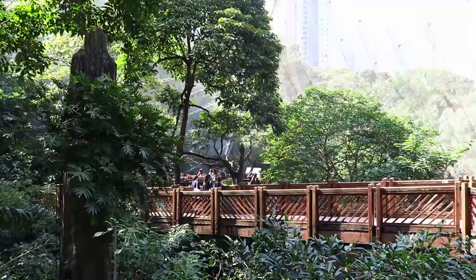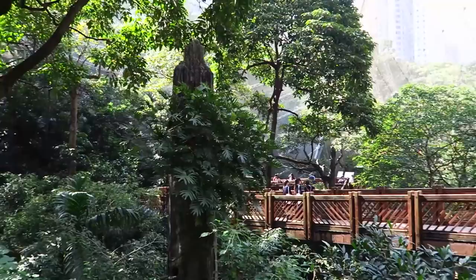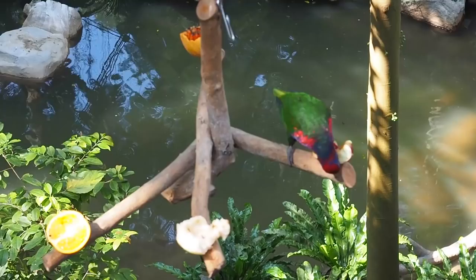Inside the park, they also have this huge walk-through aviary. And yeah, they just have birds flying freely. One just nearly hit someone in the head. It's pretty cool. They have over 600 birds in here.